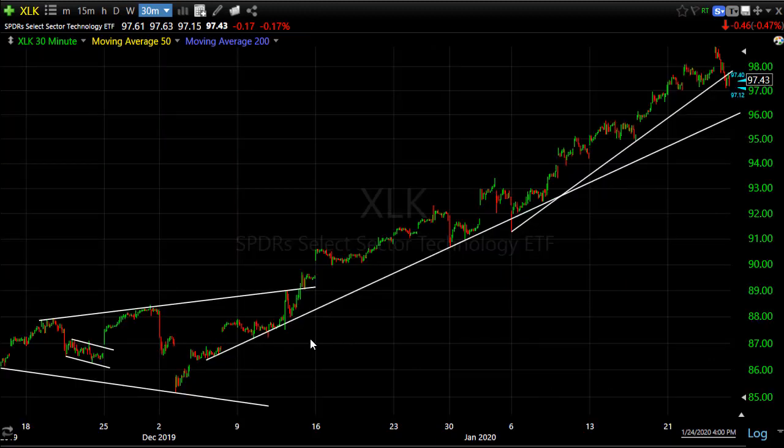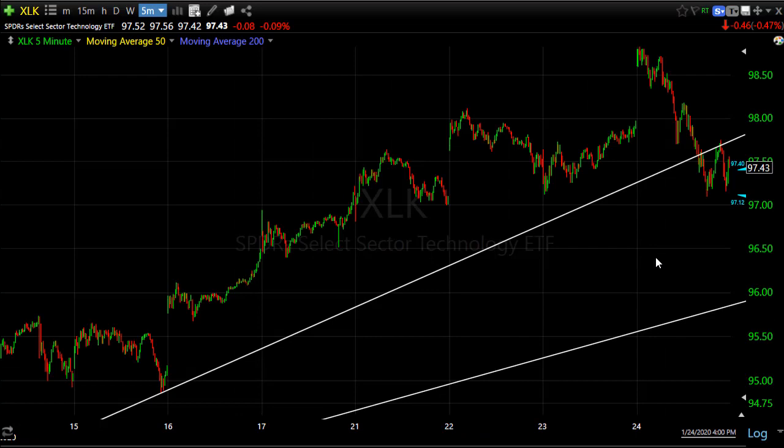This is XLK, the technology sector, 30-minute chart. Here's a broadening formation. Things getting a little iffy going into December, and a very strong trend. So you can see this trend comes up to around the 96 level. But look how it accelerates in 2020. The two best performing sectors in 2020 are technology and utilities. That's a strange mix because one is a secular growth sector and the other is defensive, but they're both momentum factors. One of the reasons I didn't think the market was going to really break down bad this week was because of those tech earnings coming up.